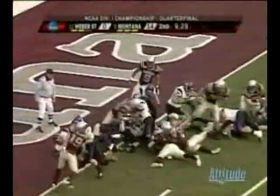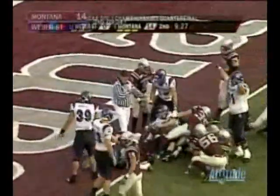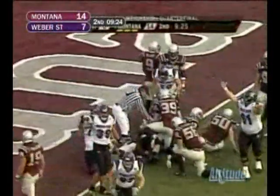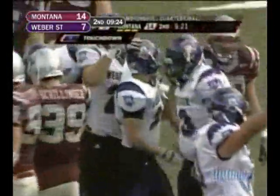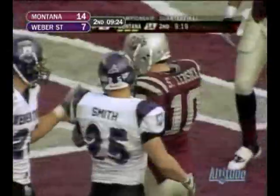Smith drives for the goal line, and he's in. Touchdown, Weber State. They're on the board for the first time. Smith with his 21st rushing touchdown this year.